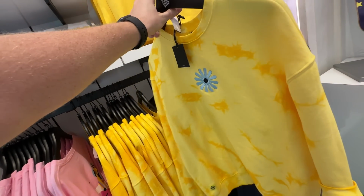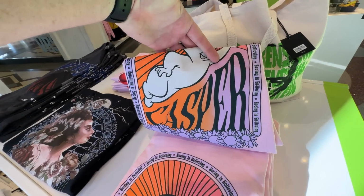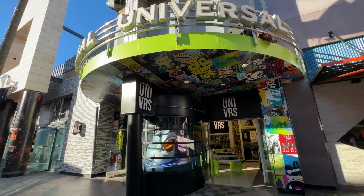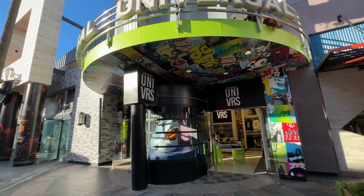It's really cool stuff. I actually like the merchandise in the Universal Universe store more so than I do at the classic Universal Studios stores inside the park. So this is actually a really good addition to City Walk just because of the different level of art approach they have to all of the merchandise.